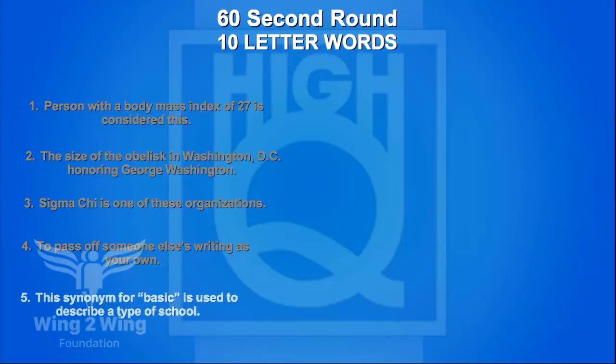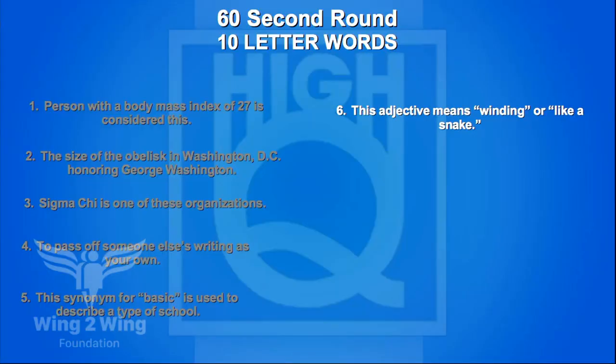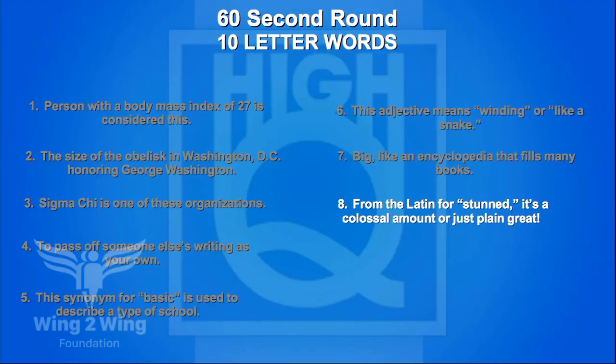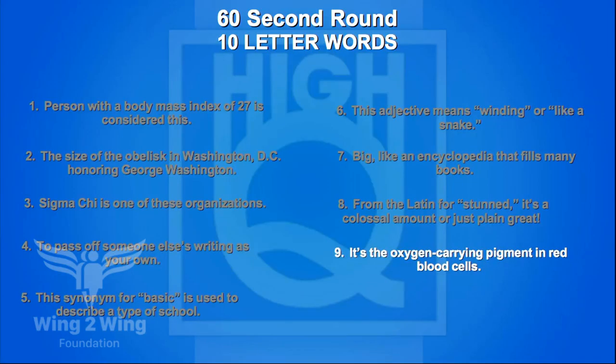Skip. It's monumental. The synonym for basic is used to describe a type of school. Elementary. Elementary is the 10 letters. This adjective means winding or like a snake. Slithering. It's serpentine. Big, like an encyclopedia that fills many books. Skip. Voluminous. From the Latin for stunned, it's a colossal amount or just plain great. Answer, stupendous. It's the oxygen-carrying pigment in red blood cells.